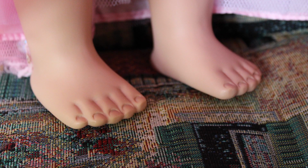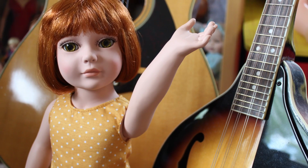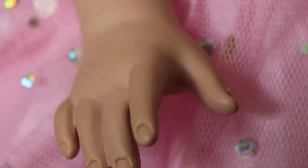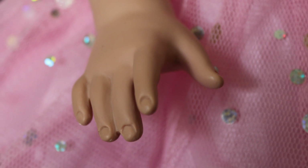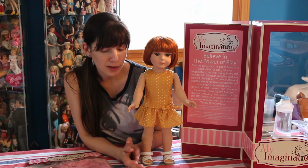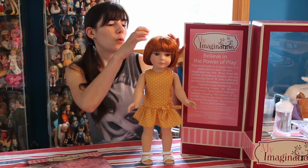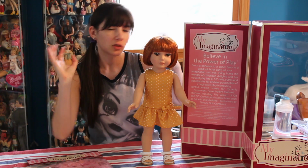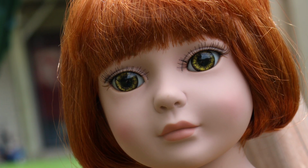And like the limbs, the vinyl limbs are not super, super hollow, which is great. So as far as her quality, it's definitely up to Tonner standards. I think she's made of high quality vinyl. I think her face is fantastic. The wig is a little strange to me. There's lots of flyaways on this particular doll.